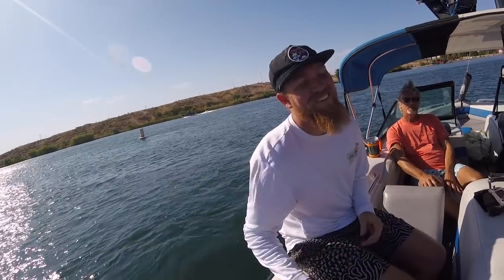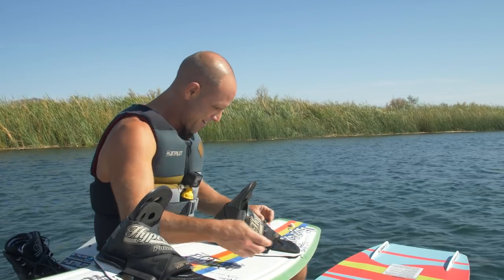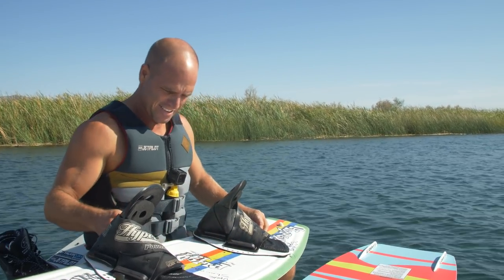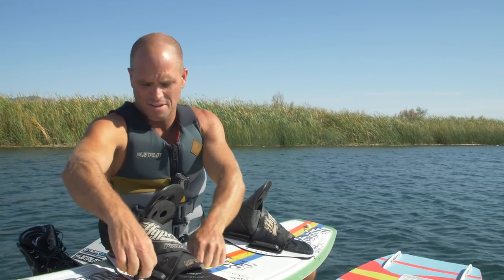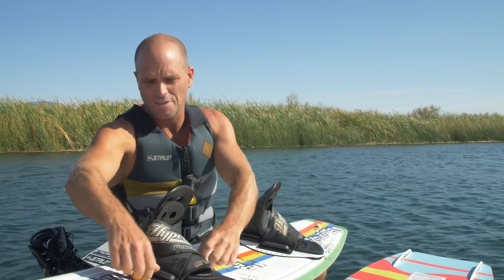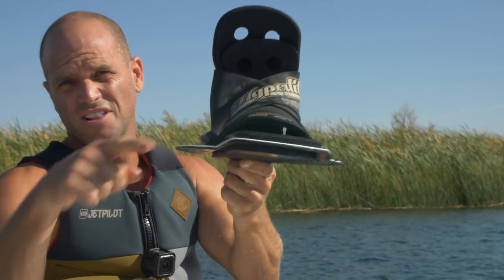Jay, right? Yeah, this is awesome. This plate is like hanging off of the board. Oh wait, I'm left foot forward. Gotta spin it around. I don't know what stance to go with on this. Air shock plates, see that technology? This is to cushion the landing, the air shock plate.